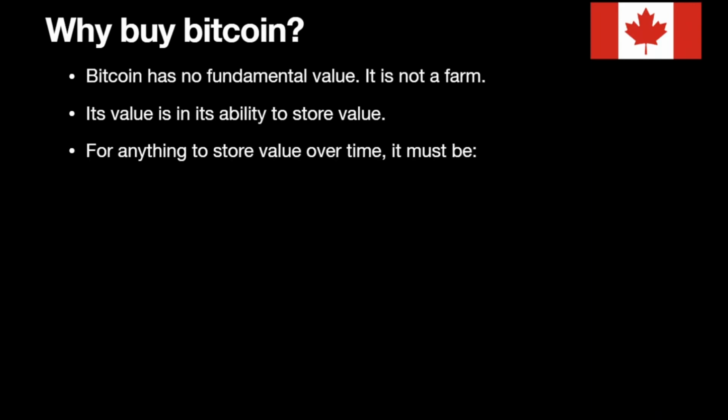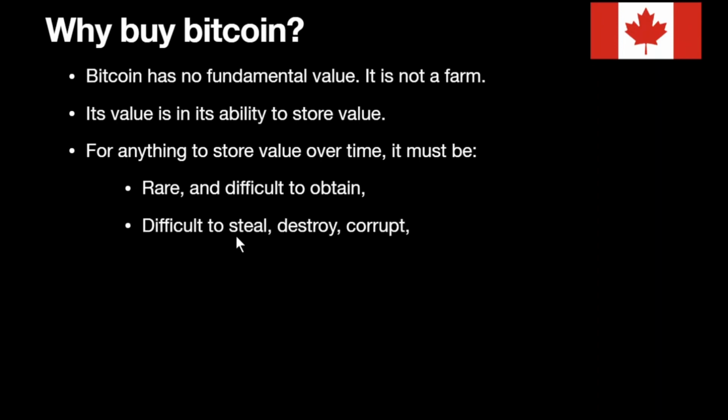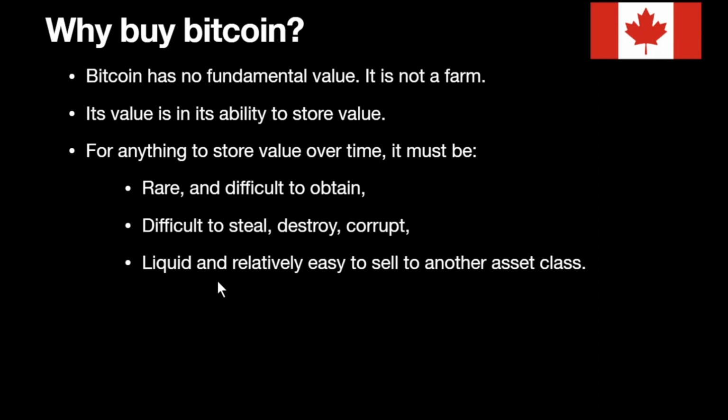For anything to store value over time, these are my thoughts on what that takes. To be a good battery, a good value storage mechanism, it needs to be rare and difficult to obtain. It needs to be difficult to steal, destroy, or corrupt, and it needs to be liquid and relatively easy to sell to another asset class. If you can meet these three criteria, it can be a very good storage of value.